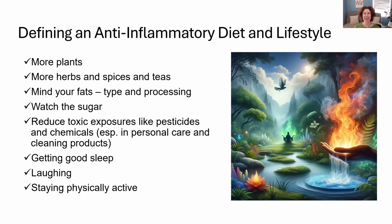When I was preparing this, I asked DALL-E, which is an artificial intelligence program, to create an image that reflected an anti-inflammatory diet and lifestyle using fire to represent inflammation. And I was so impressed with this image because I think it really sums it up really nicely in terms of this kind of beautiful landscape that does have elements of fire in it, but the fire is not taking over. And there are elements in here like the water that are able to help with managing that fire flame that's a little bit large.